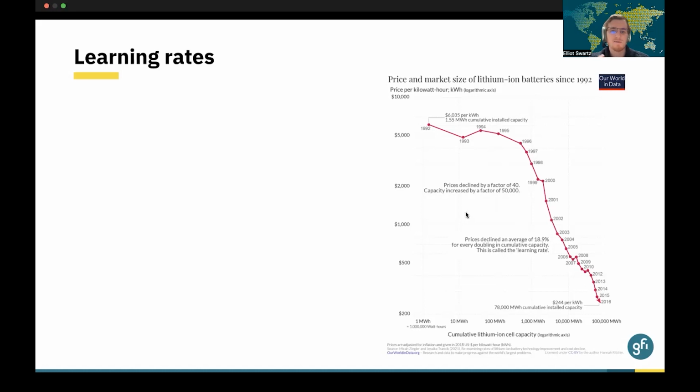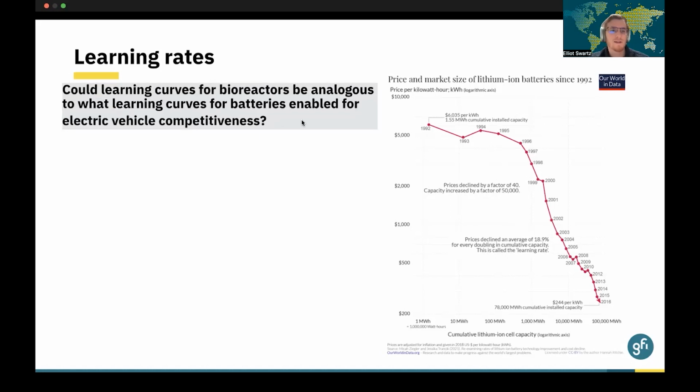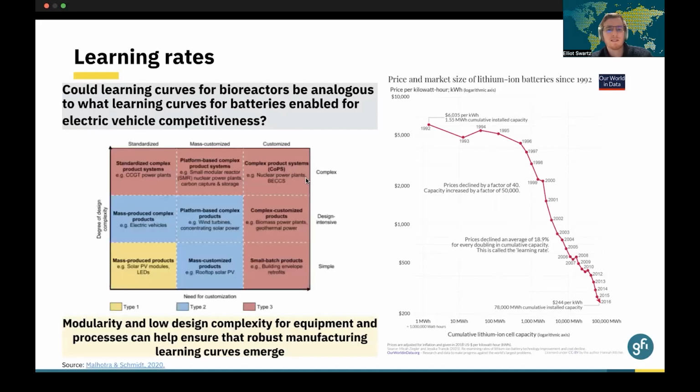And so effectively, by doing something over and over again, we get better at it and more efficient, and costs decline. What we saw for batteries over the past few decades is that those costs declined so much that they effectively enabled electric vehicles to become competitive finally with their other automobile counterparts. And so an interesting question to ask is whether learning curves for bioreactors could be analogous to what we saw for batteries. Some academics have begun to retroactively analyze different renewable technology and try to predict whether or not something is going to be on a robust learning curve or not.